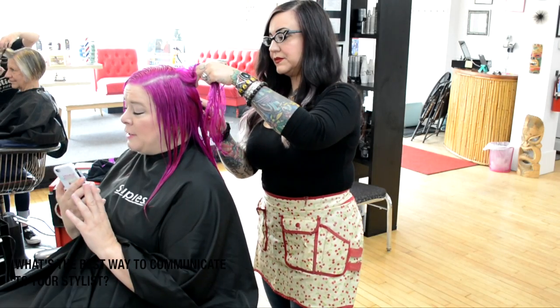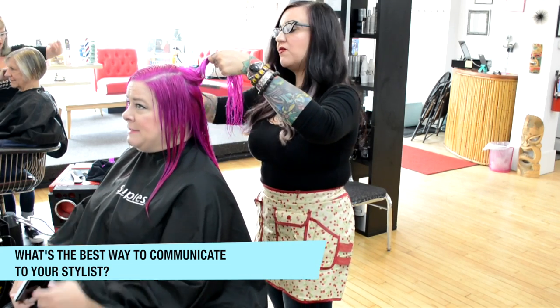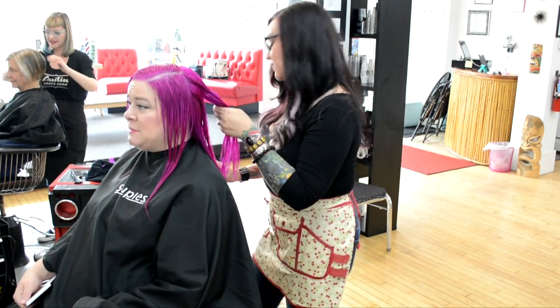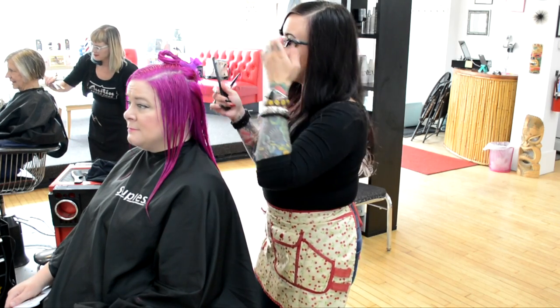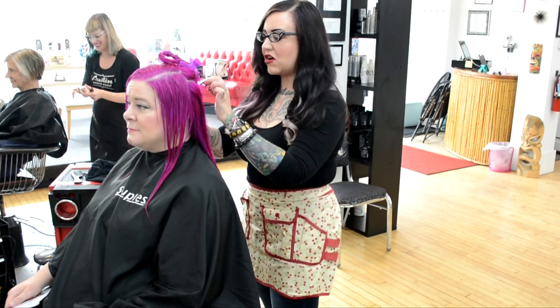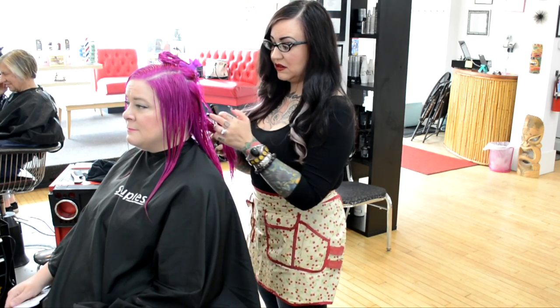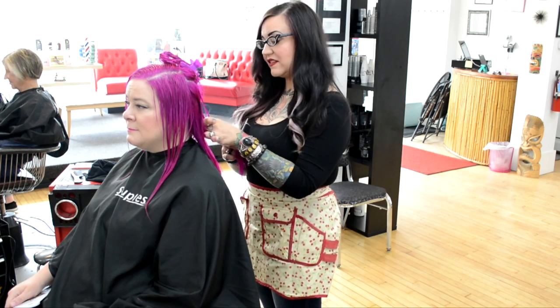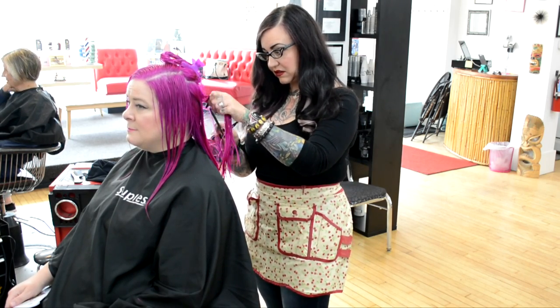What's the best way to communicate to a stylist? I mean, we talked about bringing the midi diagram. Photos. Because a picture isn't going to be hard to describe, because you're going to have it right there and show them. A picture, seriously, is the best way to tell a stylist that you want something.